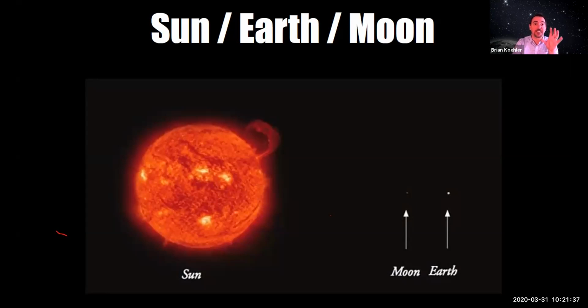So if I shrunk the sun down to be just that orange ball of gas you see over there on the left side of your screen, then the earth is that little teeny tiny white dot. And the moon is that really teeny tiny pixel. Now, I don't know about you guys, but when I go outside in my backyard, the sun during the day and the moon at night, they look like they're the same size, at least to my eyes.